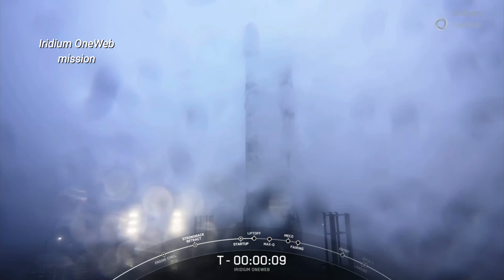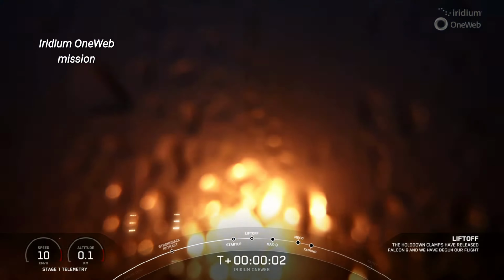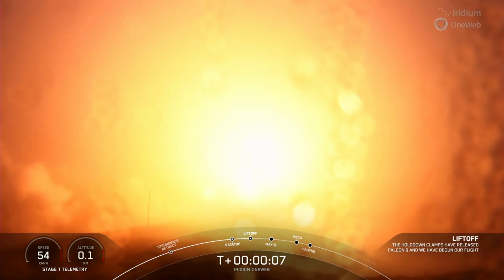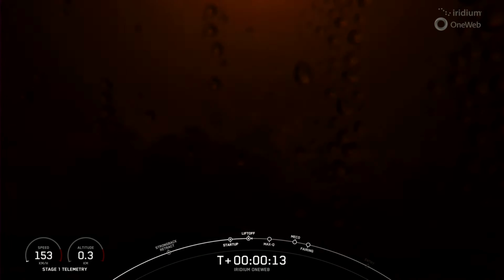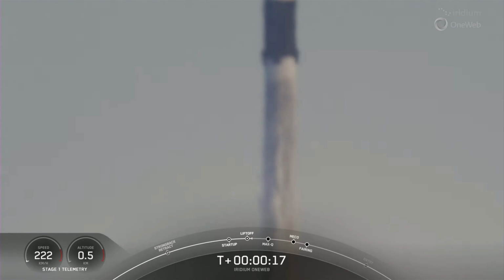9, 8, 7, 6, 5, 4, 3, 2, 1. Full power. Liftoff of Iridium OneWeb. Vehicles pitching downrange. M1D chamber pressure is nominal.